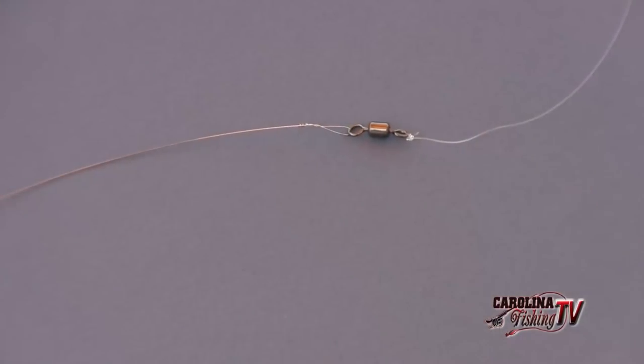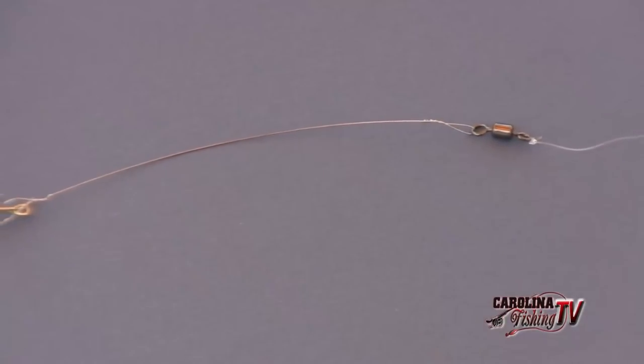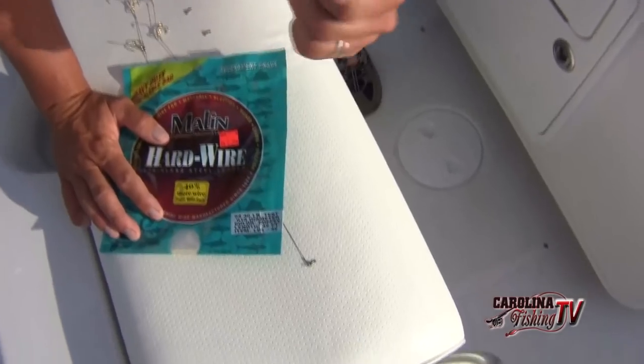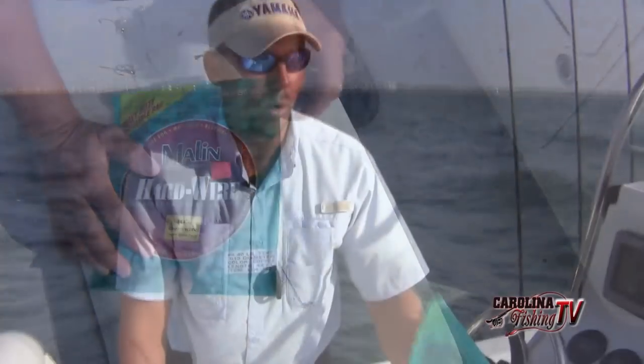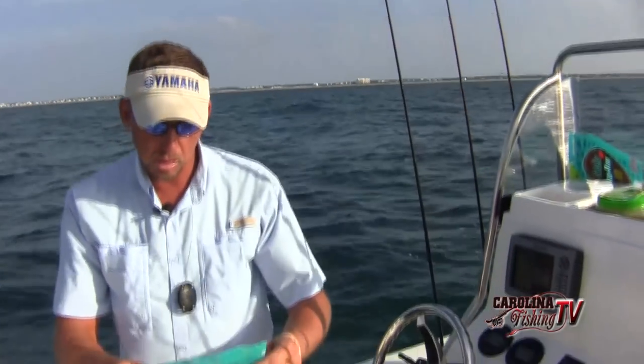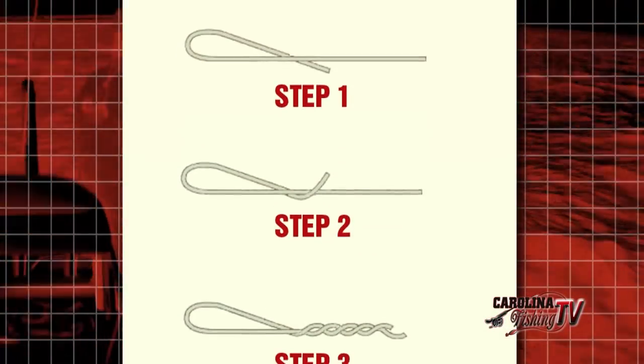I'm using little tiny 30 pound swivels. I'm usually using like a 25 to 29 pound wire. If you get a few bends in it here and there, I can bend them back with the pliers. I've got 40 pound and I've got 29 pound today. As rough as it is, choppy as it is, I'm gonna stick with the 40 pound wire today. When you purchase this Malin wire, on the back of the bag, they actually have an example of a haywire twist on there.